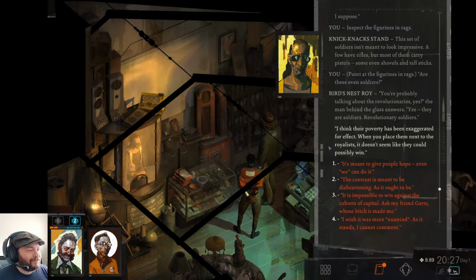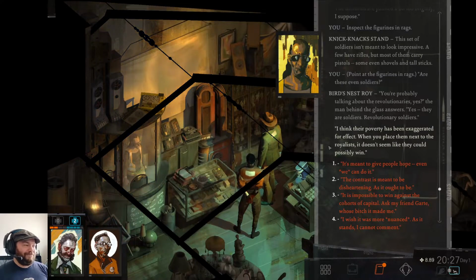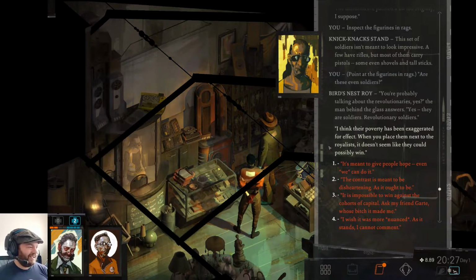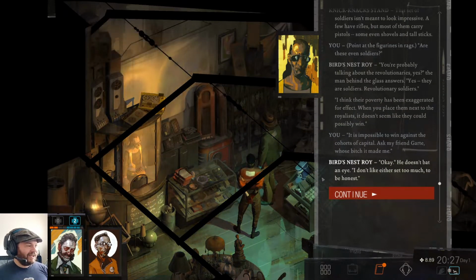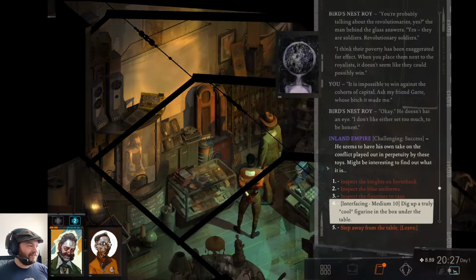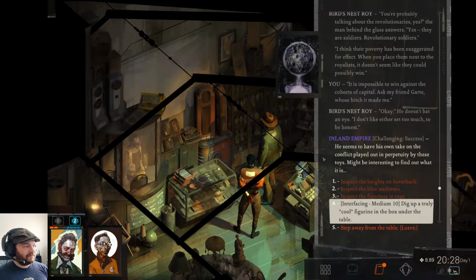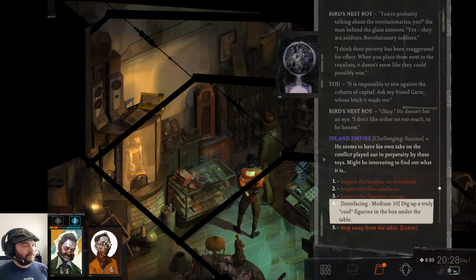It is impossible to win against the cohorts of capital. Ask my friend Gartz, whose bitch it made me. Okay. I don't like either set too much, to be honest. He's like, I don't really give a shit about your philosophy. He seems to have his own take on the conflict played out in perpetuity by these toys. Might be interesting to find out what it is.